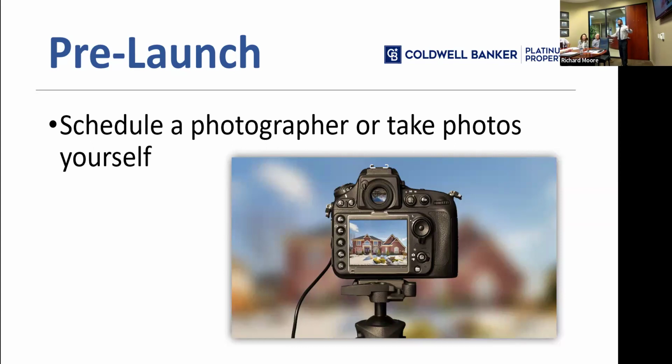But if you take pretty good pictures, most iPhones now, most smartphones take pretty good pictures. So if you're confident that you can take pretty good pictures, you just do that, right?